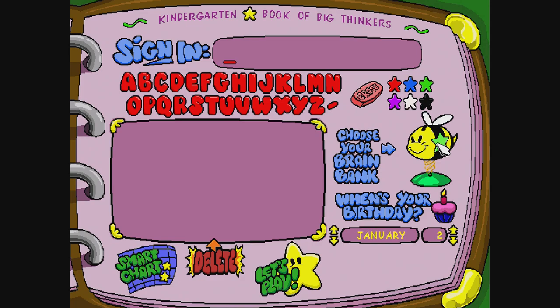Oh, and don't forget to tell us when your birthday is right here. We'd love to celebrate it with you. You can click here to see your smart chart. It keeps track of all the stars you earn. When you're ready to start, click Let's Play.